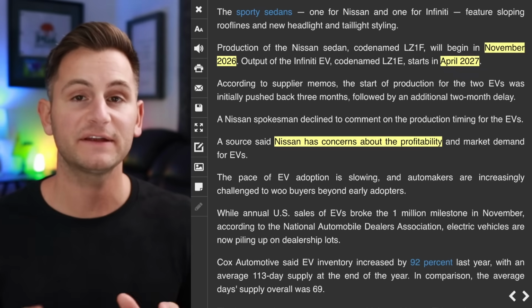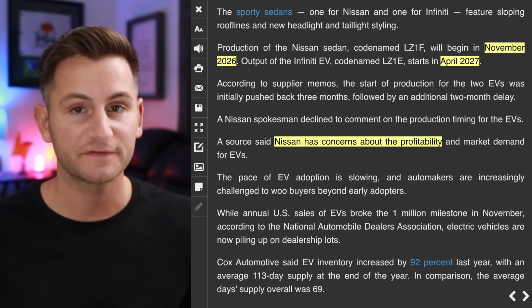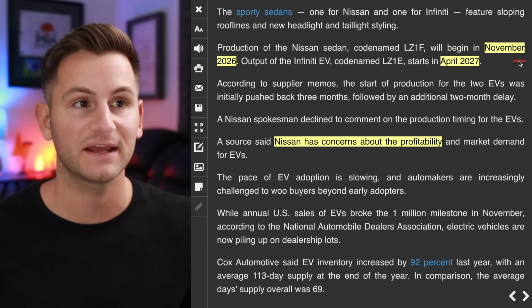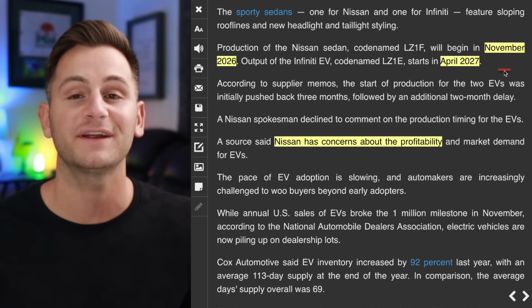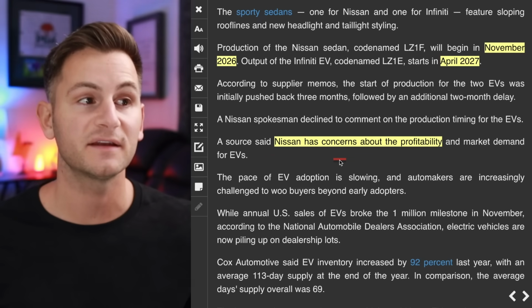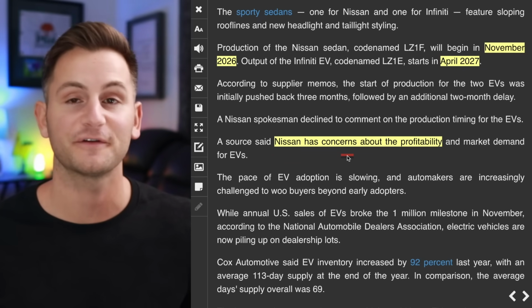These are supposed to be 2 sporty sedans, one for Nissan, one for Infiniti. Production for the Nissan EV is set to begin November 2026, and for Infiniti, April 2027. A source said Nissan has concerns about the profitability and market demand for EVs.